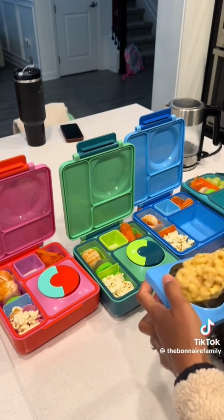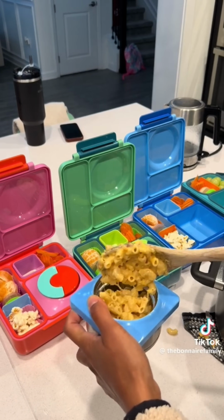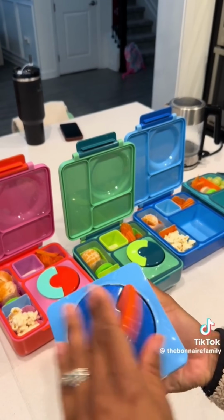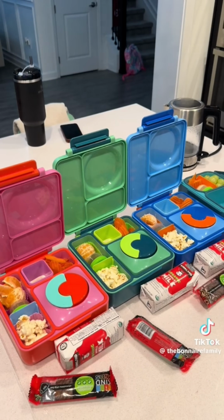Their lunch is about 3 hours after I pack this, so it's not going to be like steaming hot, but it's definitely not going to be cold. It's not going to be room temperature. It's just going to be warm. For their drink, they just all got plain white milk, and then they also got a Kind bar, and then for Layla's snacks, she got a little applesauce pouch, and the boys got Pirates Booty.